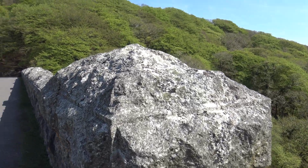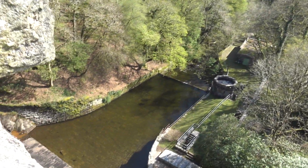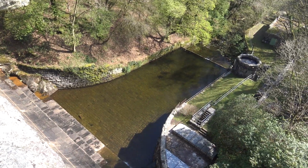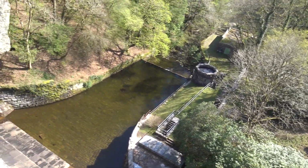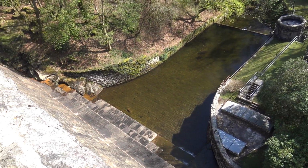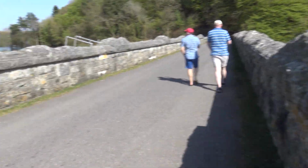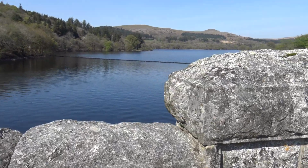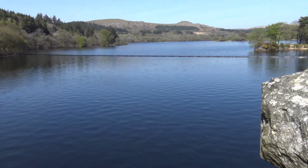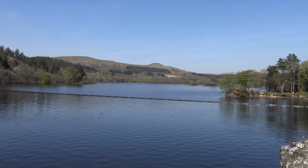I wonder how hard it is to carve granite like that. I left that as a lump. Ooh. It's kind of cool down there. So I don't know what that tour is. I'm going to find out.